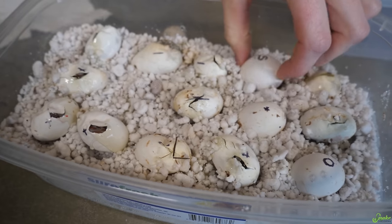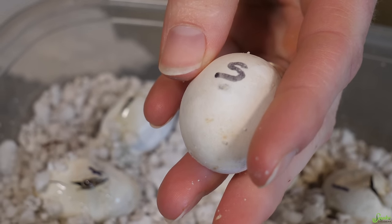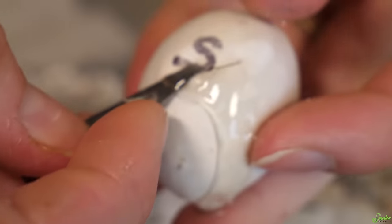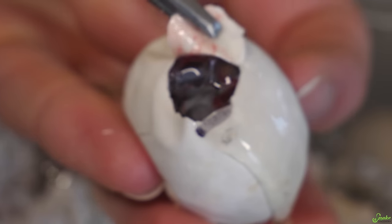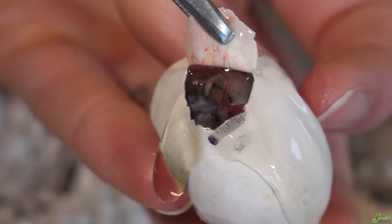How about this one? S for scaleless. I'm gonna say scaleless. I'll say scaled because we only have hets. We've been dealing with hets and we got a lot of scaleless. Yeah, we're like beating the odds so far. Alright, well I'll go with scaleless, you go with scaled. And it's a... scaleless! Wow. A white one! Cool. Whoa! White-ish colored scaleless. Yeah. That's gonna be pretty too.